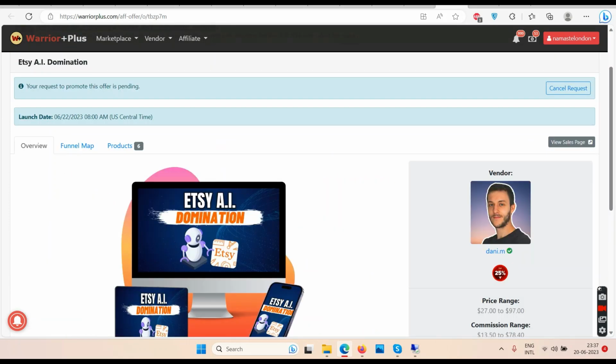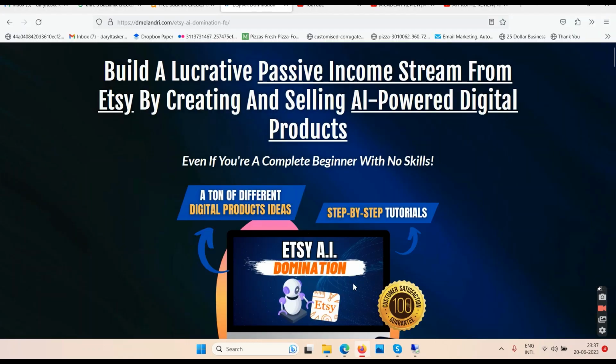So in case you are willing to target a very micro niche, because not everybody does, you might see everybody doing TikTok, everybody doing Facebook, Instagram Reels, everybody doing YouTube videos, but not everybody is doing Etsy. It's because it's a micro niche, okay, and not everybody can make money on Etsy.com.